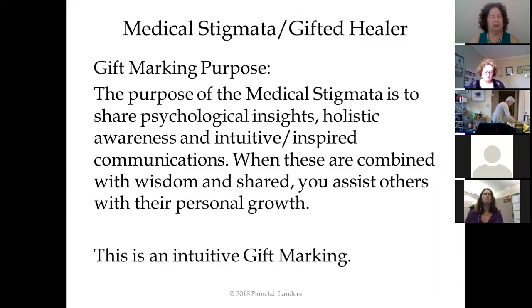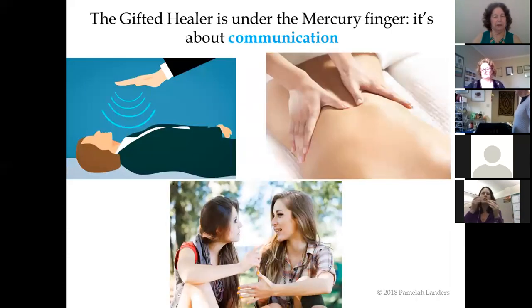All right, the purpose of the gifted healer, medical stigmata is the legal name for it. Gifted healer is the nickname we all use. The purpose is to share psychological insights, intuitive and inspired insights, holistic awareness. So it's communicating, right? It's all about communicating in some form because Mercury is the god of communications. He's a messenger god. So sharing your insights with other people is one of the main purposes of this, not holding back, but sharing your insights with people is one of the reasons people come to see you if you have this gift marking, and it falls into the intuitive gift marking category.